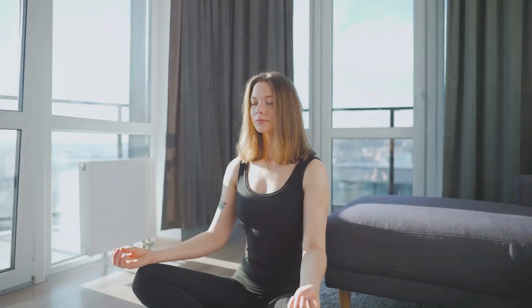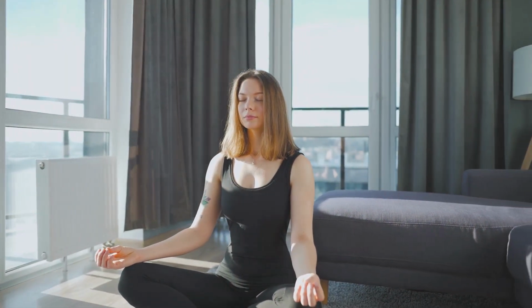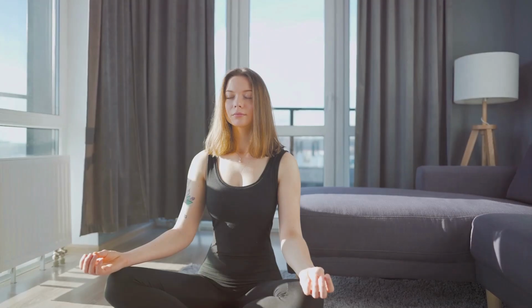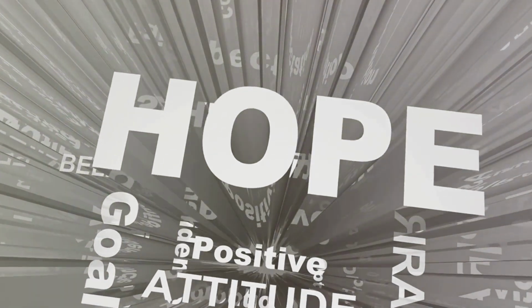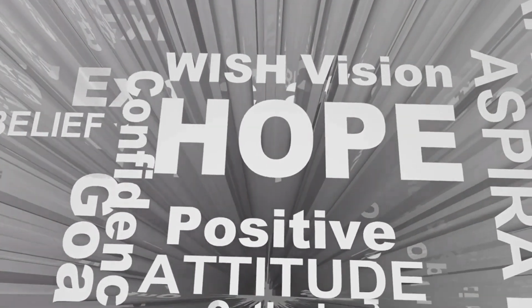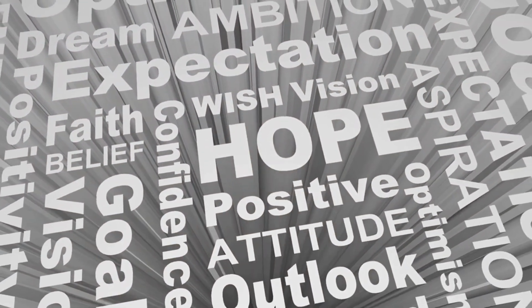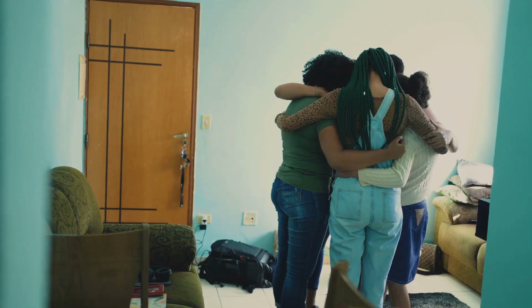Stress can cloud your judgment and impair your decision-making abilities, so it's important to have strategies in place to manage it. Deep breathing exercises, mindful meditation, or even a few minutes of silence can help clear your mind and reduce anxiety. Maintaining a positive mindset is also key. It's easy to succumb to despair in a crisis, but positivity can keep you motivated and resilient. Remember why you're fighting, whether it's for your loved ones or your own survival.